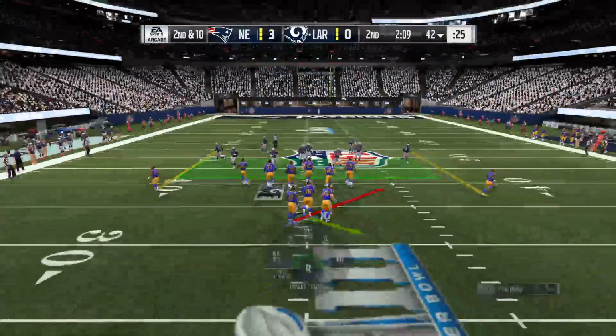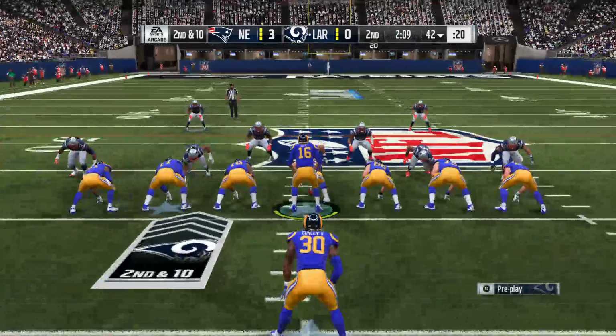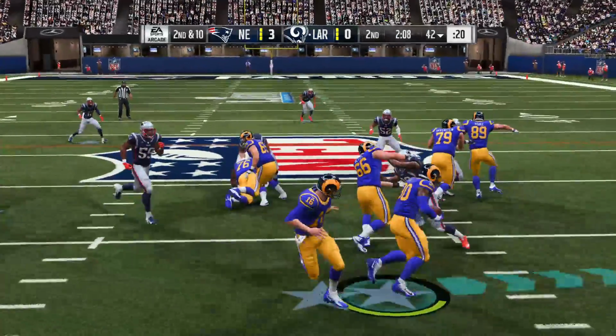You feel like it's coming, the first sack, the first turnover. In a sense, they're playing old-school defense right now. The new school defense is what you said, taking the ball away.